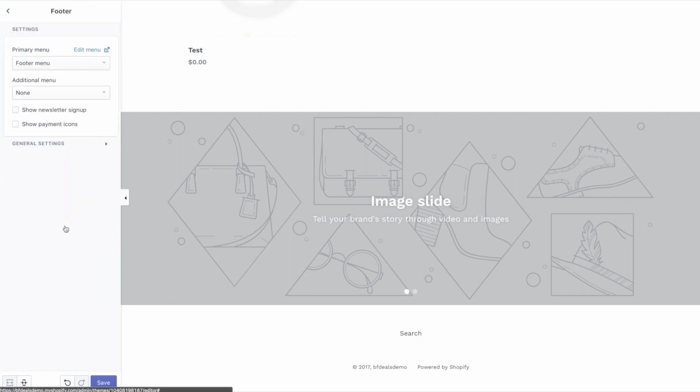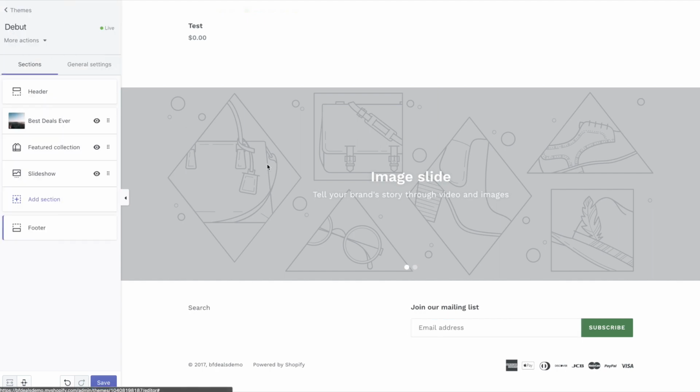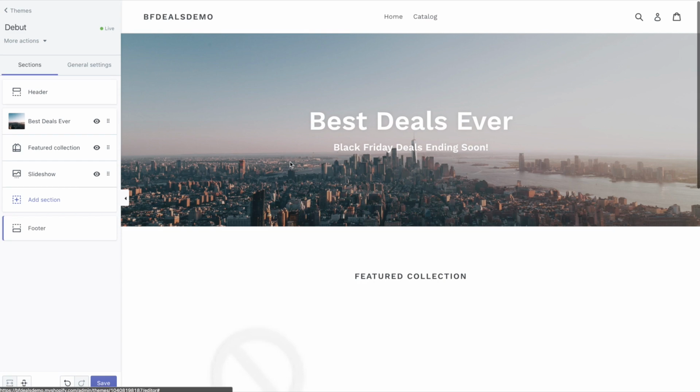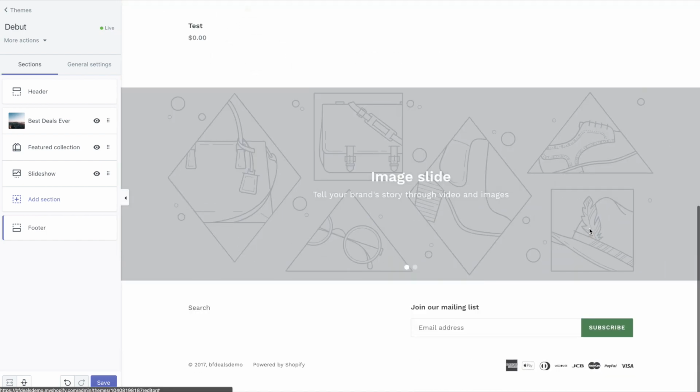Oh, another thing, in the footer, we're going to show the payment icons and the newsletter sign up. That's going to be important for once we connect this to our email marketing system. So we're going to go back here. And guys, that's basically it. And if you're looking at this right now, it looks like a really nice and clean store, okay? You have the header, you have this title up here, Black Friday deals ending soon. Here, you're going to have your different products with the images, which we're going to show you in a little bit how you're going to be able to integrate that.